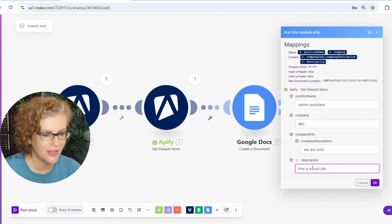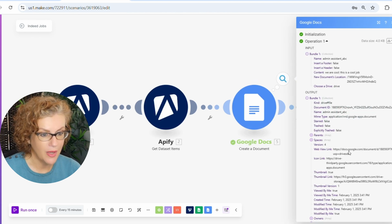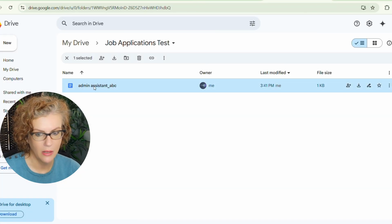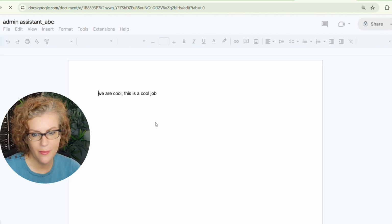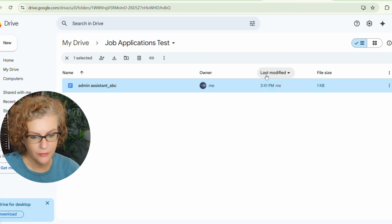So just so that we can run it, just to see what ends up happening here. We can see it's pretty quick. And we can take a look at the Google Doc. Oh, there it is. That was really quick. And we can see we are cool. This is a cool job, and it's called admin assistant _ ABC. Perfect. And so there we go.